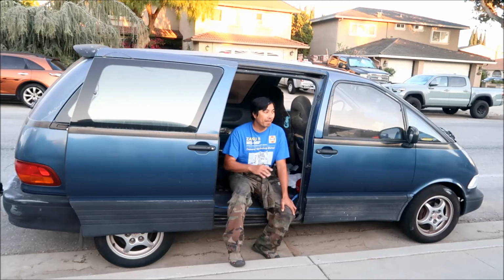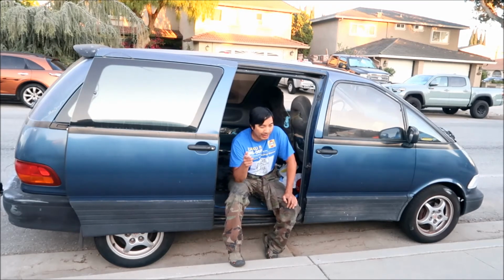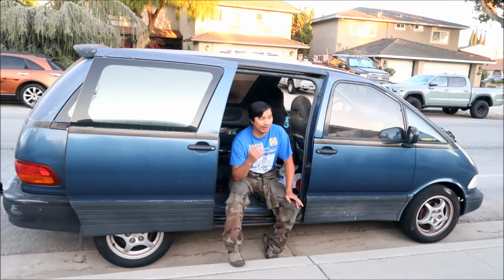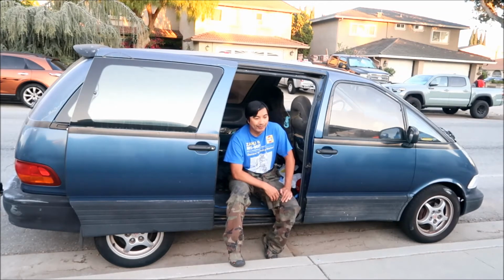My cargo van needed a new head gasket. I needed to send it to the shop and have them do it. I could have probably done it myself, but I didn't. I was using it for work and needed it done right away. While that van was getting fixed, I figured, why don't I go look for another van?